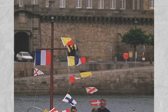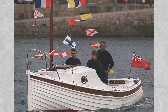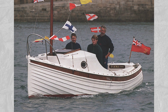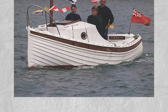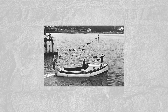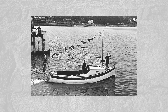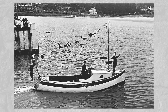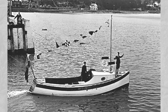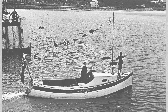On the 24th of June 2000, Chris Le Masurier, Steve Luce and John Hayes sailed Diana to St Malo as part of the 60th anniversary flotilla to mark the events of 1940. In November 2014, after well over a century of active sailing, Diana was taken out of the water for the last time. Finally, in 2016, it was decided she would become the centrepiece of an exhibition representing the small boating community of the island. It was a fascinating exhibition to be involved with, and we hope you enjoy it.